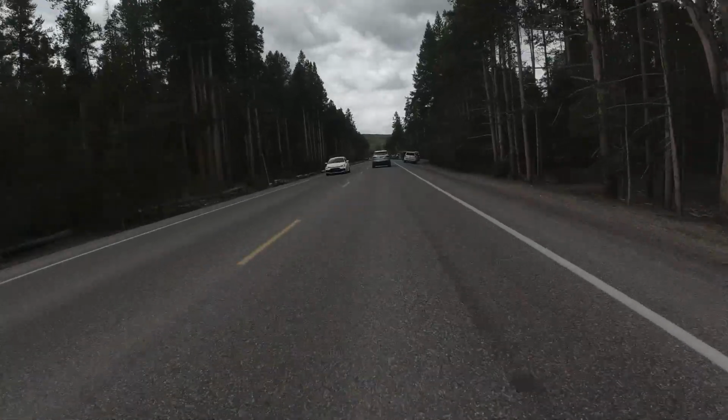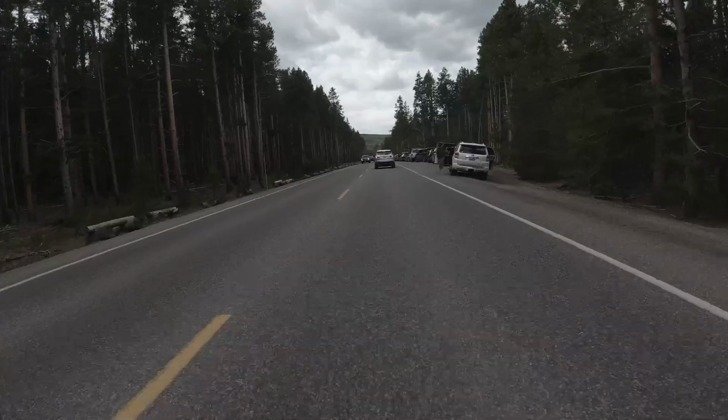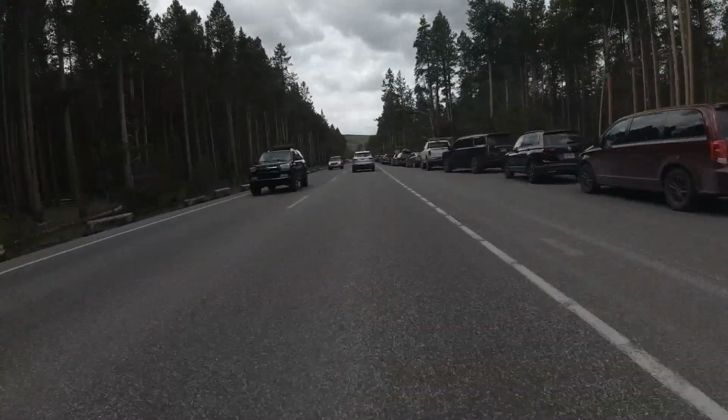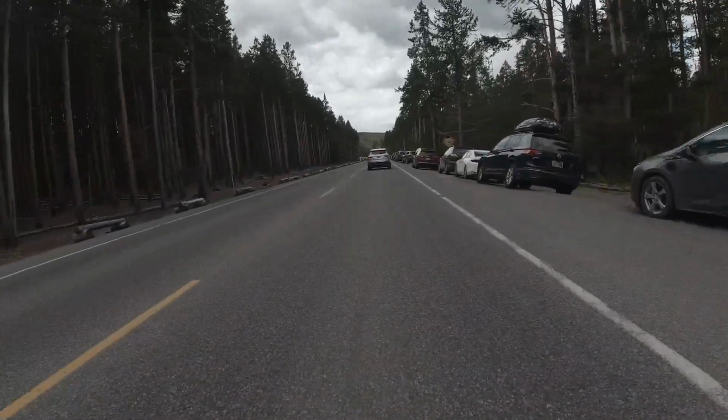Now, traffic is crazy, so you want to get there early in the morning. The park, I think, opens at 6 or 7 in the morning. But you want to get there, and a lot of these places you'll see cars parked on the side of the road and a jam turning into there.